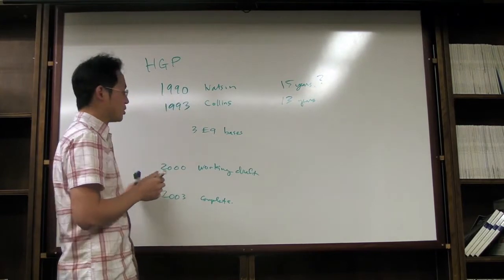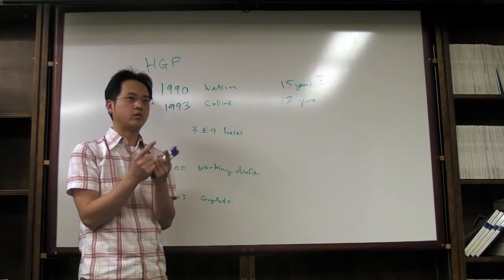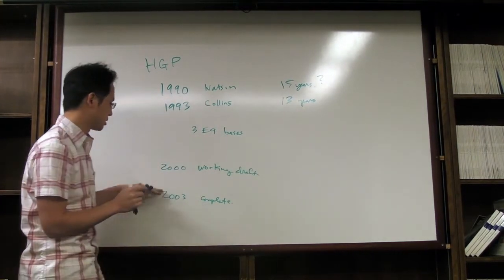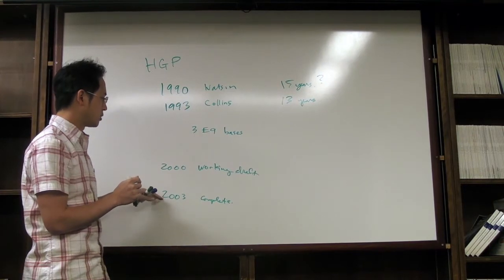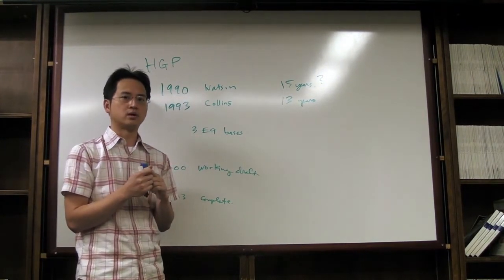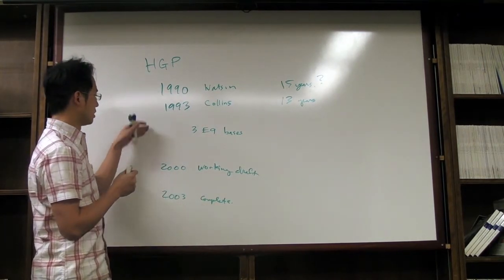The sample that was involved really wasn't one individual sample. It was actually multiple donors. I believe the reference sequence that ended up being completed somewhere around this time mostly belonged to one male donor, but there were also other individuals involved, females and other males as well. But you can see the scale of sequencing that it took.